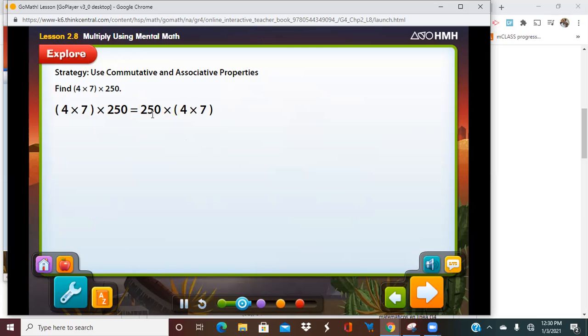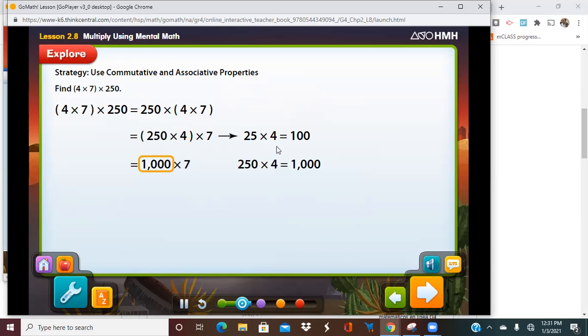Since we can find 250 times 4 using mental math, change the grouping to multiply them first. Which property can you use to do it? You can use the associative property to regroup the factors in different ways and get the same product. Now let's use mental math to find 250 times 4. We can skip count by 25 4 times and use a pattern of zeros to find the product. So 250 times 4 is 1,000. Now multiply 1,000 and 7. So the product is 7,000.